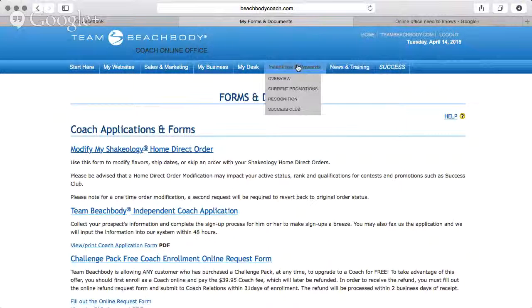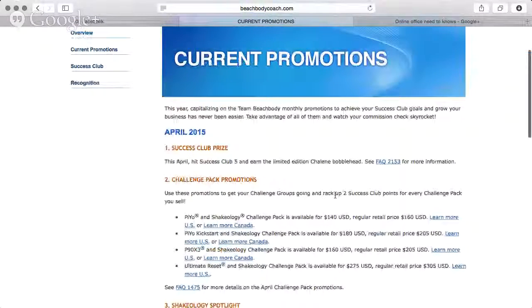If you go to incentives and rewards and current promotions, this is where it's going to show you the challenge pack sales each month and the prizes for hitting Success Club.